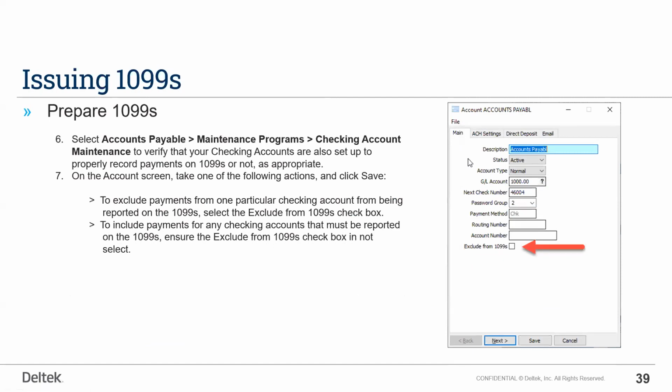Under Checking Account Maintenance, you can exclude payments for vendors for 1099s if this box is checked. So if you're coming up and you're not seeing anybody set to receive a 1099, you're going to want to go in and make sure that this box is not checked where it says Exclude from 1099s. If it is, you're going to want to uncheck it and then re-prepare it so that it picks up the data and includes them.